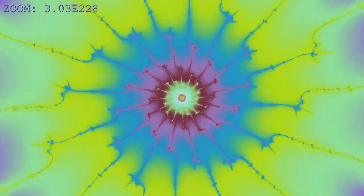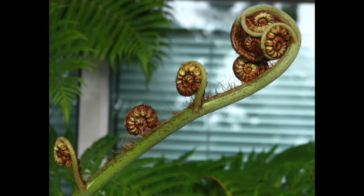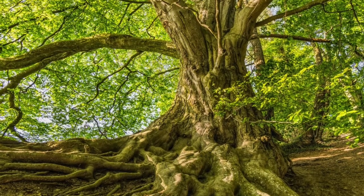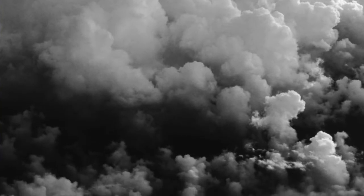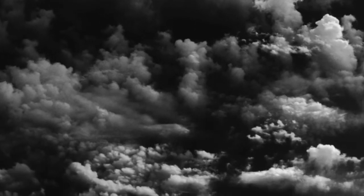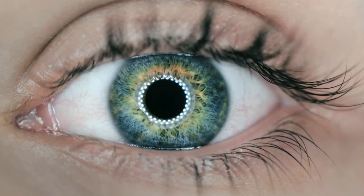Speaking of these patterns appearing in nature, let's talk about that. Fractals are all about repetition, growth, and patterns, which, of course, sounds familiar. These are all things that nature embodies. All growth patterns follow this sort of spiral and self-similarity. Like trees with each branch having smaller and smaller branches, these clouds that billow and billow into smaller and smaller floofs, and this eyeball with smaller and smaller bits.